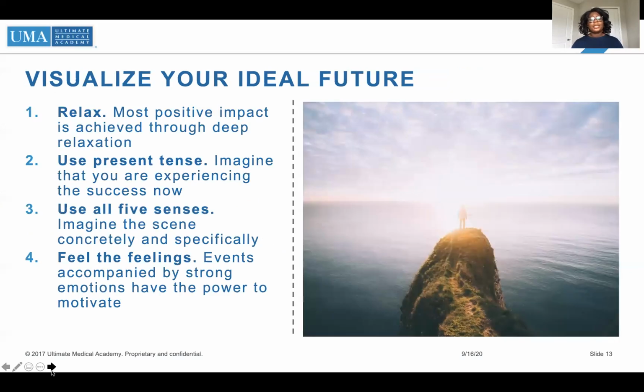And if you're trying to find out how do I refocus in order to be remotivated to what I want to do, one way is to sometimes just take some time to visualize your ideal future. So if you were to close your eyes right now and think of, what does my ideal future look like? Relax is the first step. The most positive impact is achieved through deep relaxation. Give your body time to just rest.